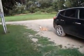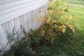Gladiolus over here are growing. Got a little toad crawling around in there. These Gladiolus are growing pretty good. Of course, there's Paris. These are all doing pretty good.